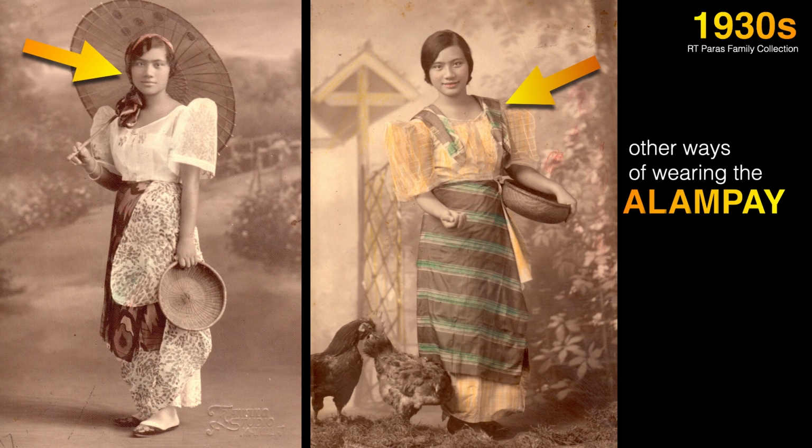Here is a clip from the 1955 Pearl of the Orient, a Coca-Cola short film on the Philippines. It features the balintawak used in Philippine folk dance.